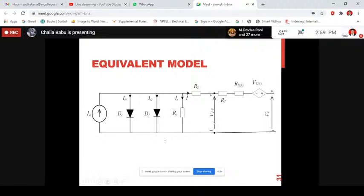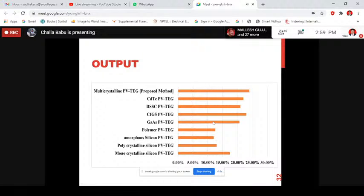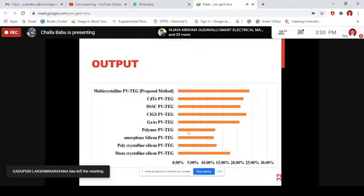As I said, the performance of the PV varies with respect to the type of PV layer, so I simulated the different PV layers. Finally, I chose multi-crystalline PV as the best design concept, so I proposed the multi-crystalline PVTEG and made the comparison. The result shows that the multi-crystalline PVTEG module will develop an additional 8% of energy. That is, if the PV has an efficiency of 18%, by using the PVTEG we get an additional 8% of energy, which is a good result and gives the strength to make it real time.